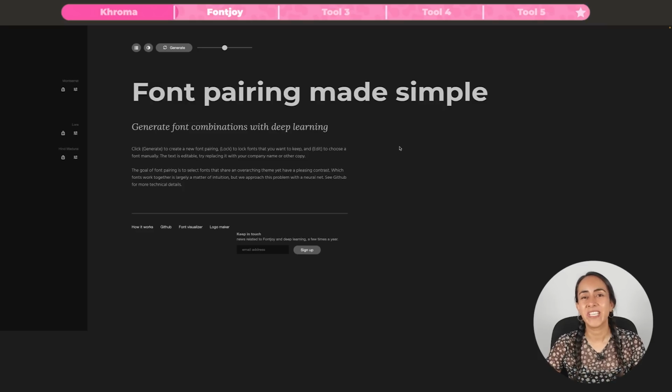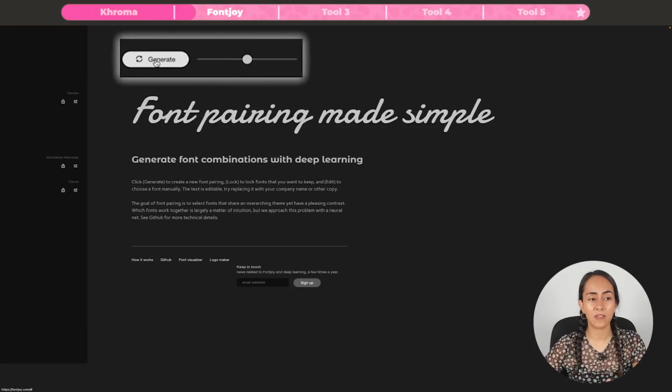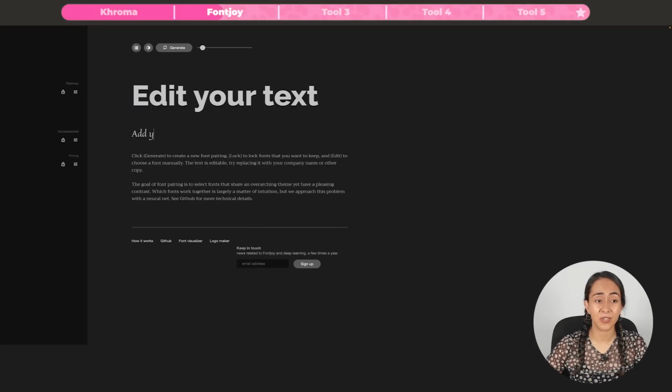This is what you will see when you enter Fontjoy, and to find different font pairings, you can click on Generate, and you will see that the 3 different fonts change. You can move this slider if you want your fonts to have a high contrast, or if you want the fonts to look very similar. You can also edit the text on the screen.